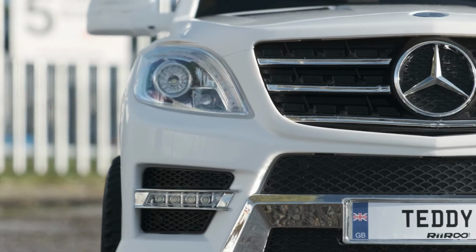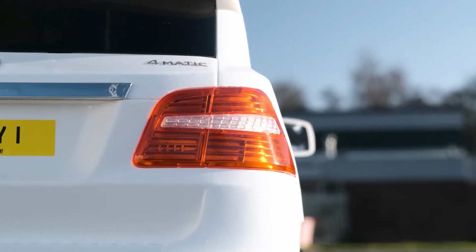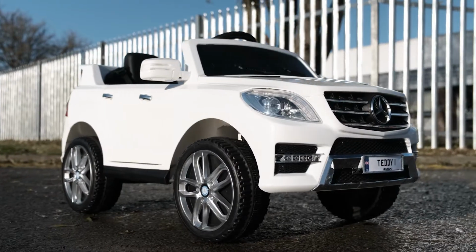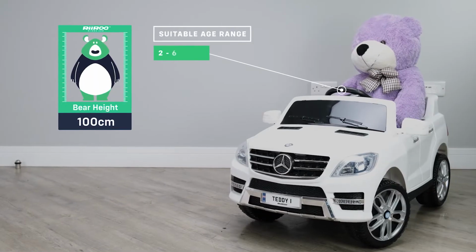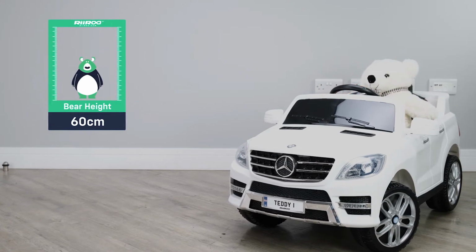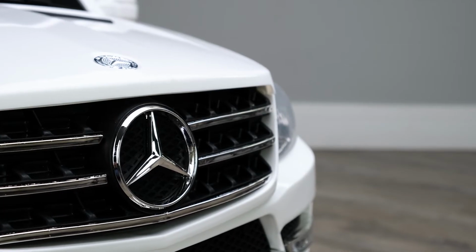As your kid is driving down the road in this little beauty, they'll likely get lots of looks and stares. The attention to detail is simply amazing. It's no surprise that this car is one of our best sellers. It's suitable for children aged between 2 and 6 years old, but I must stress this can vary from child to child. As we take a look around the outside, you will notice the official badges and emblems.